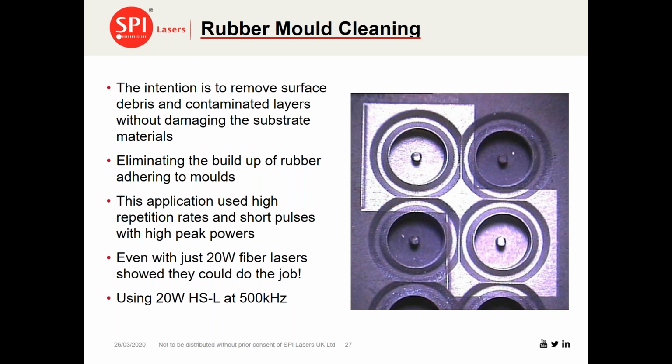Another application in terms of laser cleaning is the cleaning of rubber from rubber molds. This particular picture, some of you may recognize. It's actually to create rubber telephone buttons. This is really a situation where, when used many, many times, there is a residual buildup of rubber deposit on the molds, which makes the mold different over time, and they need to be cleaned.